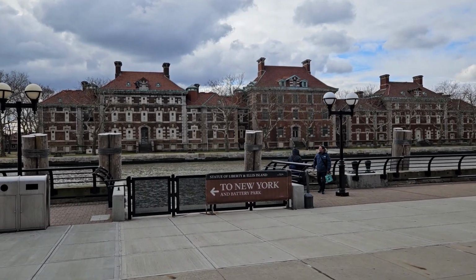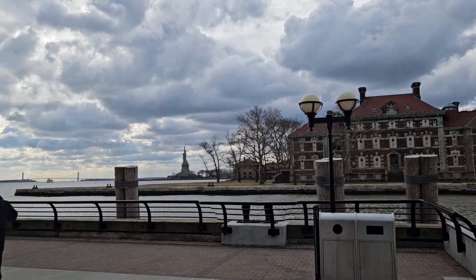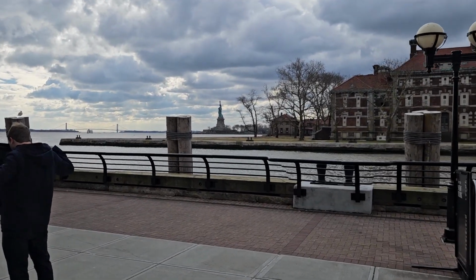Alright, one final look here at Ellis Island. Statue of Liberty off in the distance. Until next time. I'm gonna do a little time warp and head back to the hotel. No specific plans until the Empire State Building today at 5 o'clock. So, see what we do. Probably just gonna rest though.